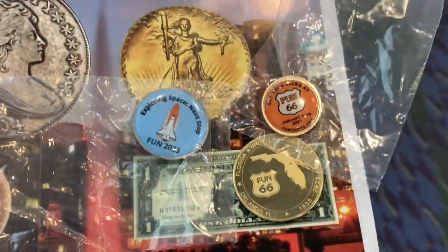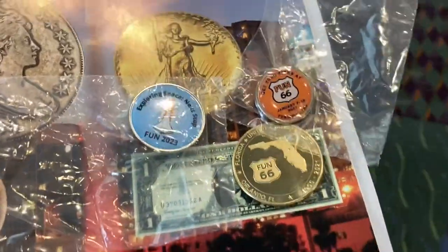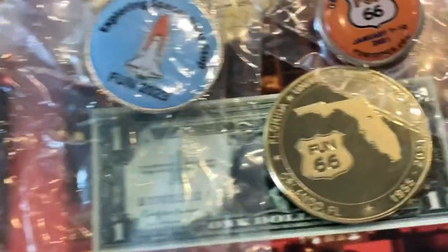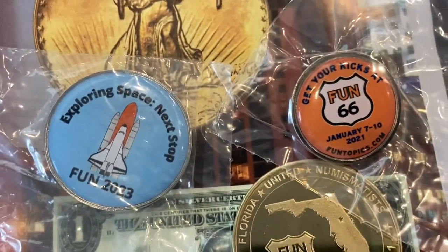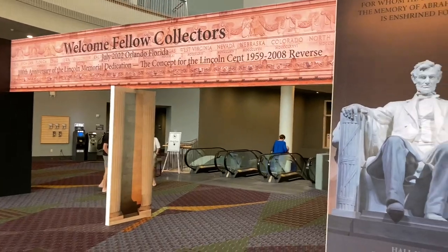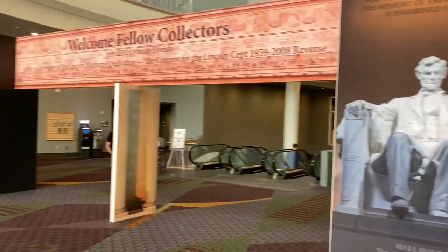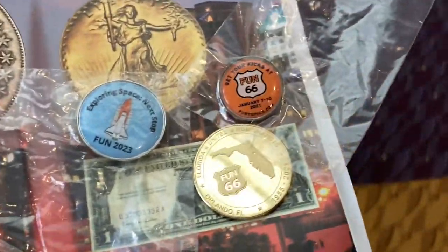All right, so it's 10 bucks to park, but it is free to get in. And immediately upon coming, you register, you get this show guide, but you also get this cool commemorative coin, and a couple of commemorative pins as well for coming to the show. And this is what it looks like. This is the entrance to go down in there. So very cool, no cost to get in, and let's go see what we got.